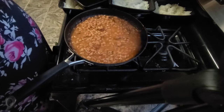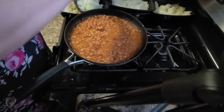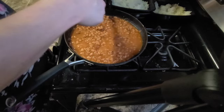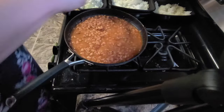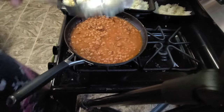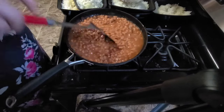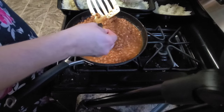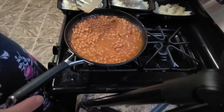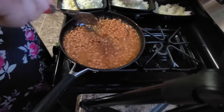Alright, so I would consider this enough rice for six. There might be a little extra. I'm just gonna dump in, and then we'll take the beans and weenies and put it right over the top. Alright, so I'm gonna do this and give myself a taste test. That's pretty good. Alright. I just want it to bubble up a little bit more, so I turned the heat up a smidge.